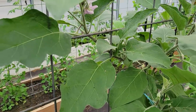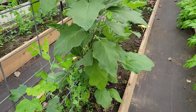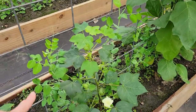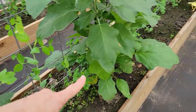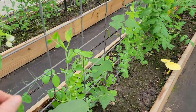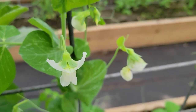It has bloomed and bloomed and bloomed. It's got little eggplants on it. Danny said, give it time. We shall see. Then in between, you will see down here, English peas. Look at this. I got blooming English peas.